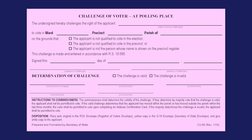All voters who complete a voter identification affidavit are subject to challenge before voting. They may be challenged by a commissioner, a watcher, or a voter in the precinct if they do not believe the person is who they say they are, or the person should not be voting in the precinct or in the election. Challenges are made using the Challenge of Voter form. The commissioners determine whether to allow the challenge or not by majority vote.